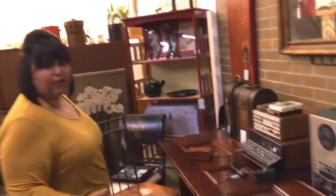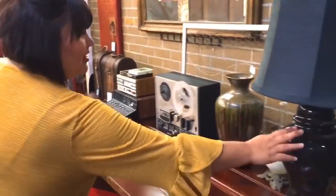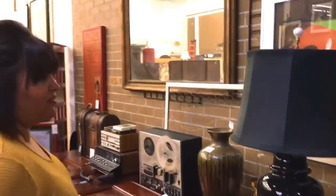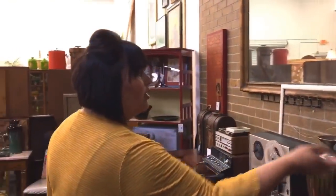Lacquer. If you're looking for more of that city vibe, find pieces with lacquer. Like this, immediately because it's black and it's shiny, it immediately takes it out of cottage. There's no way this is cottage or country. This is definitely more city, a little bit more modern.